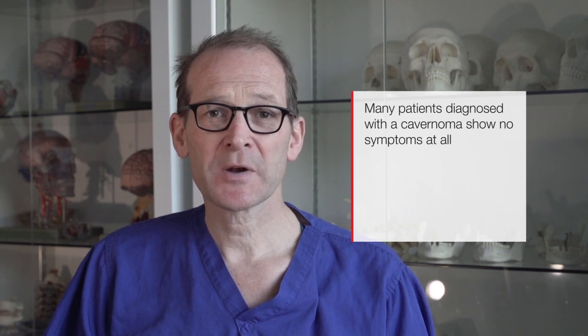Many patients diagnosed with a brain cavernoma have no symptoms at all, or have symptoms totally unrelated to their cavernoma. When cavernomas do cause symptoms, they may cause a stroke due to bleeding from the cavernoma, or they may cause an epileptic seizure. The type of symptoms people experience in either a stroke or an epileptic seizure depends on where the cavernoma is located. So, for example, if a cavernoma is located in the motor area of the brain, the result of a stroke there may be weakness down one side of the body.